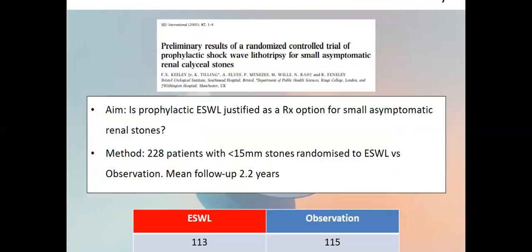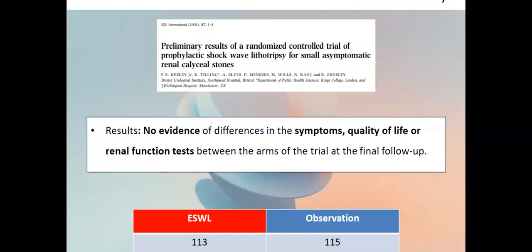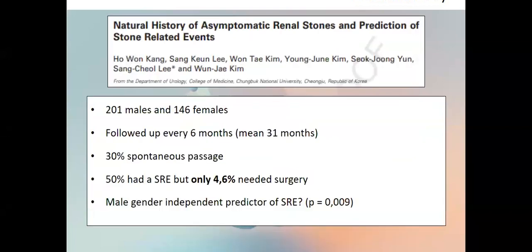One of the first studies, Keeley and colleagues in 2001, British Journal of Urology, looked at whether or not performing a prophylactic ESWL was a justified treatment option for these asymptomatic stones. About 228 patients with stones up to 15 millimeters were randomized to observation or ESWL, and they found that there was no evidence of difference in the symptoms, quality of life, or renal functional tests between the 2 arms of the trial.